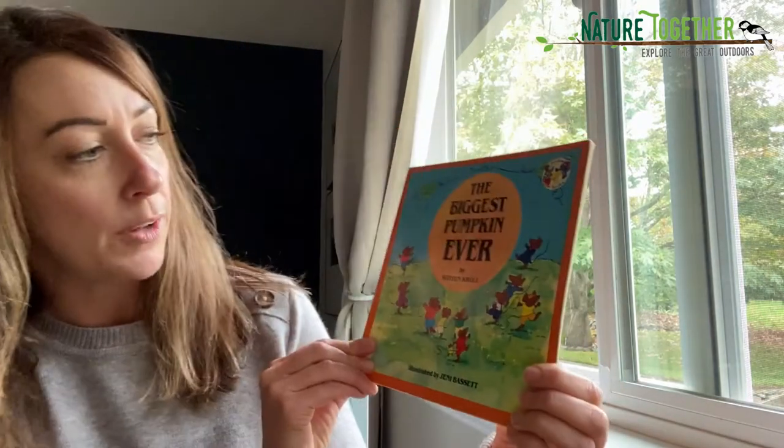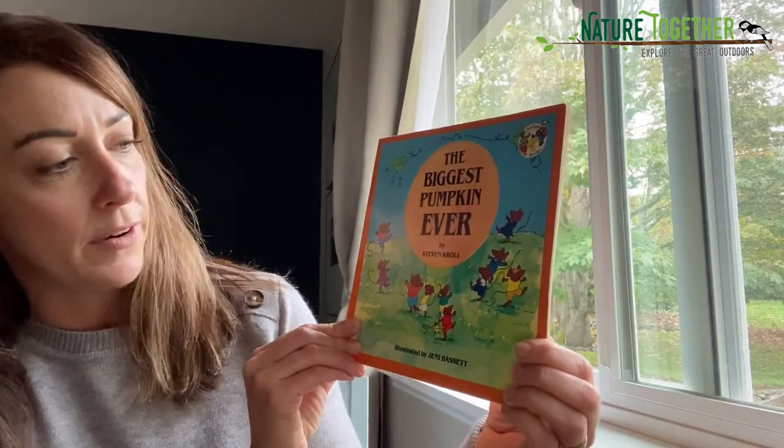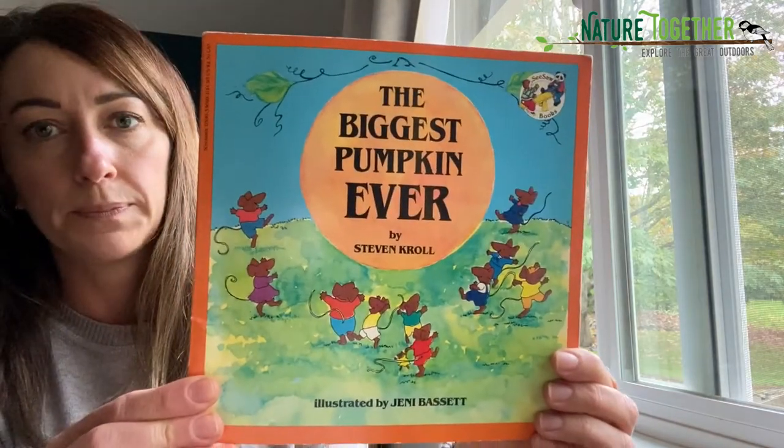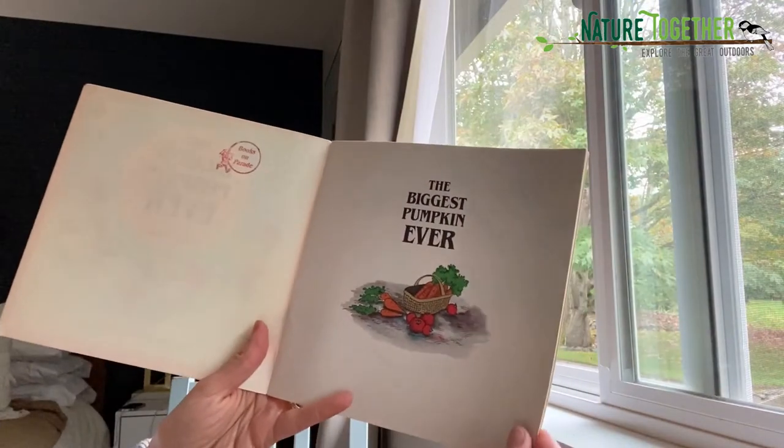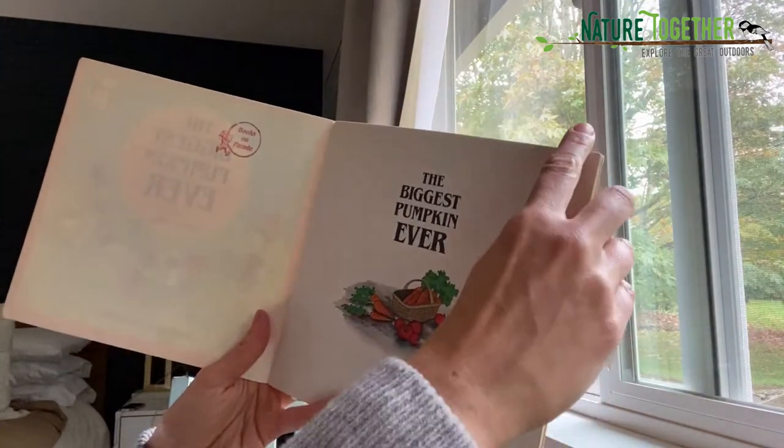I like that little rhyme. I do it every year for my students, and I'm sure you guys have heard it before, but I love it. So that brings me to our story. It's called The Biggest Pumpkin Ever by Stephen Kroll. The Biggest Pumpkin Ever.